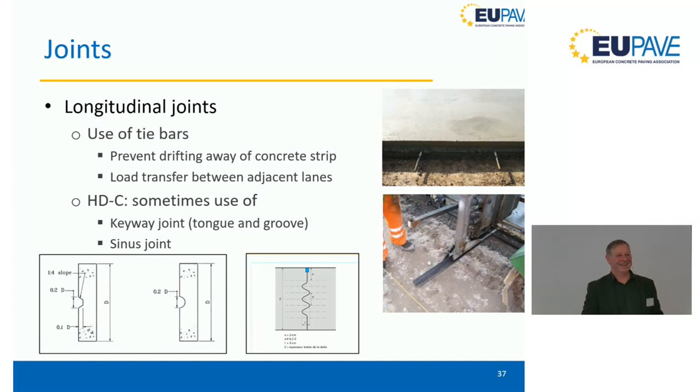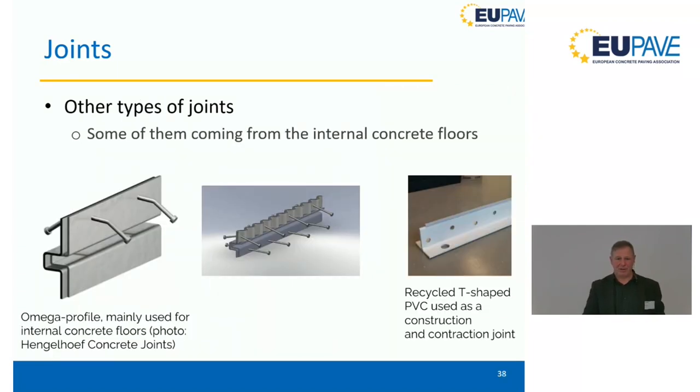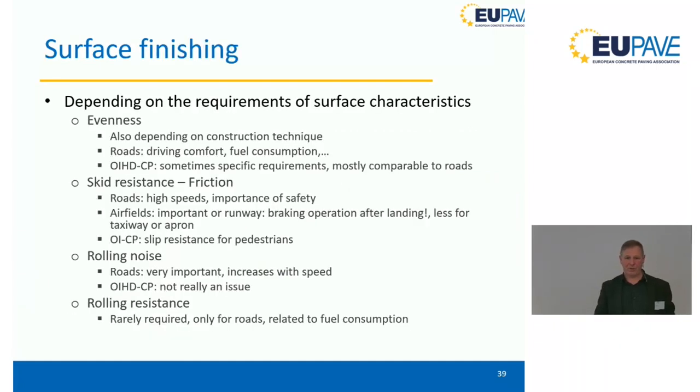The longitudinal joints, mostly we use the tie bars. You also have the keyway joint, the sinus joints, but I'm not so fond of them. I think the best way to provide load transfer in the longitudinal joint is with the tie bars. Other types of joints, some of them come from the internal concrete floor. Sometimes you see them outside. Not always the best, but let's say that it is possible. A lot of the omega profiles in steel, or even plastic, is also a good solution.